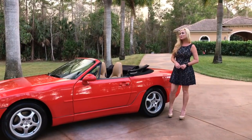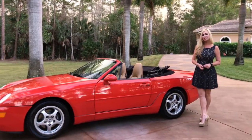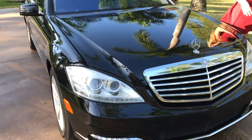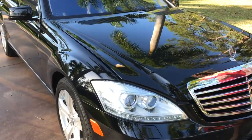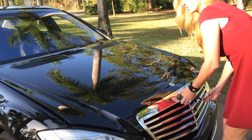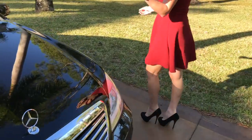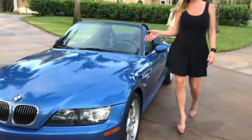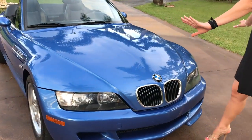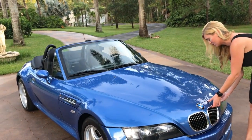Today I have a beautiful, exquisite car. It's a 1994 Porsche 968 Cabriolet. Such a beautiful car. Once I'm gonna lift this up. Beautiful car. Like I said, it is a collectible. It has a nice wide body frame here in front. And let me get this hood open for you.